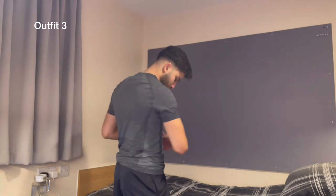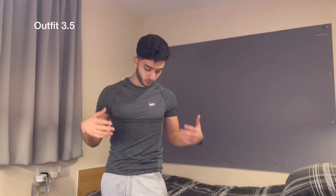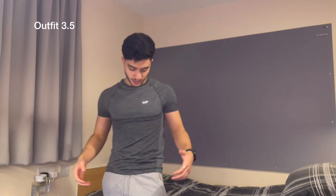Okay, now for outfit number three. This is probably my new favorite short sleeve top now. Just the gray seamless essentials gray top with any pair of black shorts, really. They'd all be fine. Black shorts, maybe even gray shorts if you have a nice pair of gray shorts. Also again with white or black trainers. Okay, and it's outfit 3.5. It's the gray top and the gray shorts. Like I was saying earlier, it works, but I'd wear dark shoes or light shoes with this outfit.